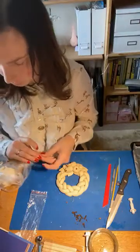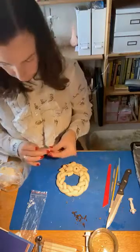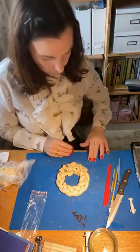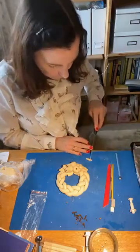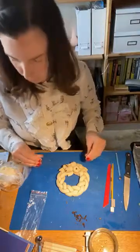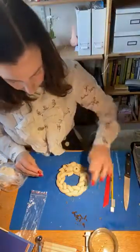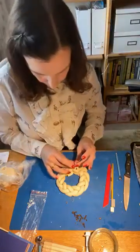Oh, I don't know what these are. I think they're blueberries. There's 3 blueberries in the middle. So if you want them all the same size, you can just do this. Not that it matters. Do you remember with fruit, it's all different. Who cares? It does look lovely. It does look really lovely when it's done.